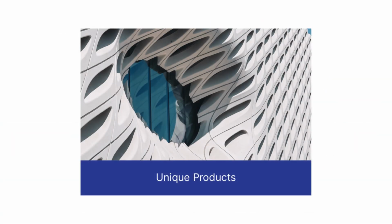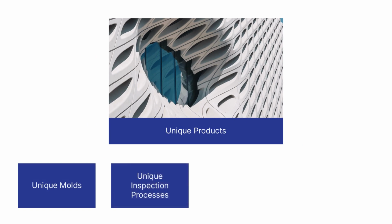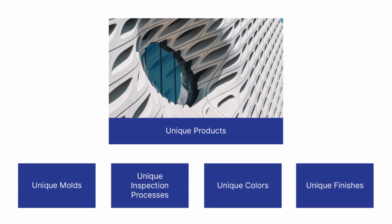So the one thing we've learned about architectural precast is everything is unique. It's, as I've described it, mass customization. I'm sure you can relate to that. And with that, of course, you have unique molds, inspection processes, finishes, and so forth. Keeping track of that, as is no secret to you, is a difficult proposition. And that's what product tracking can help you do.